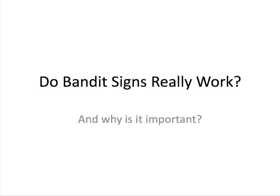Do bandit signs really work? Bandit signs work great because they target motivated sellers that are usually desperate to sell. They either don't want to go through the trouble of finding a realtor, they don't think their house could sell in its current condition, or they just can't afford to wait. For many homeowners that find themselves in a stressful situation, calling a number on a sign might make them feel more comfortable than walking into a real estate office.